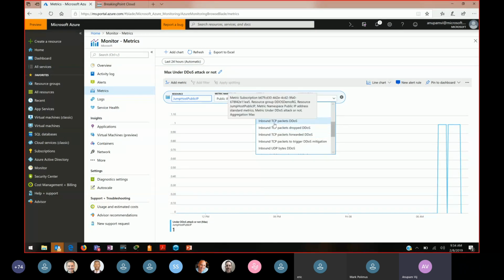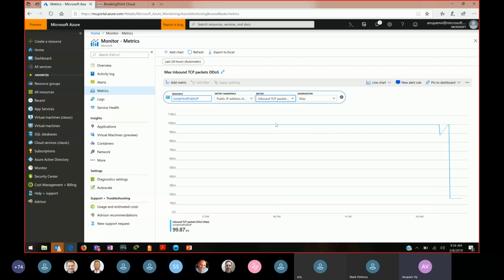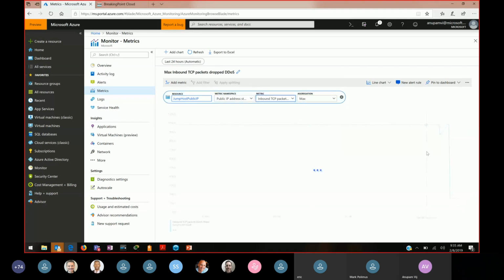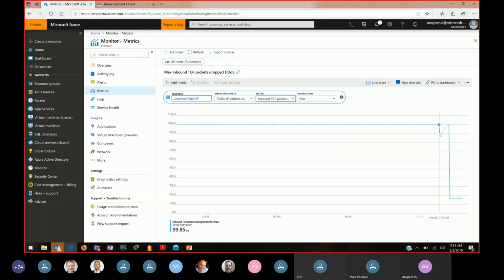Inbound TCP packets is the total volume of packets that was incoming when we were generating the attack. In this case, we see that the attack volume was around 100,000 packets that we were generating. And let's take a look at how many packets we were dropping as we were mitigating the traffic. What we see is it's almost 1-to-1. We were dropping exactly 100,000 packets per second when we were doing the mitigation, which highlights that we were doing a really good job at the mitigation.